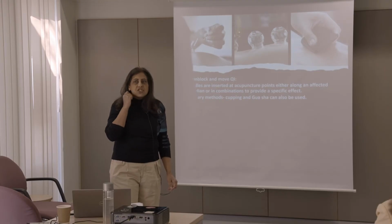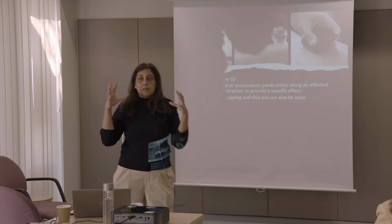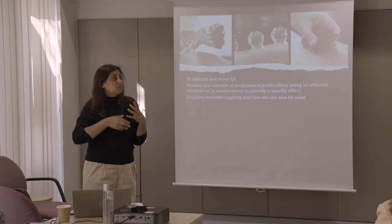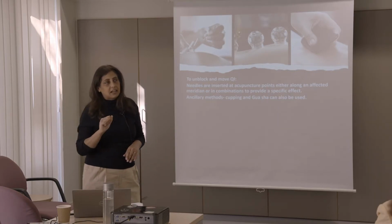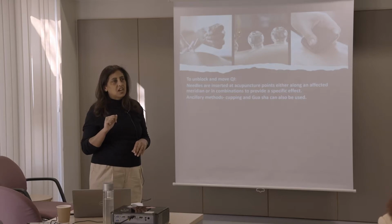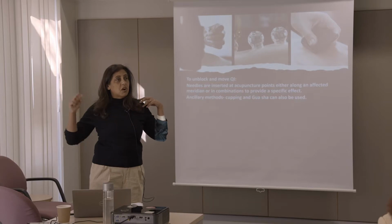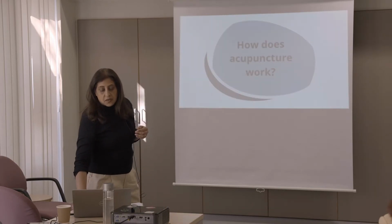It helps move the muscles, unblock any blockages, get blood flow to the area, and increase collagen to the area, which improves the health of the skin as a result. But we can use it on the back, which is the main place that we use it. So if you have back pain or severe muscular pain at the back, we'll often use gua sha as part of the treatment. So how does it work?